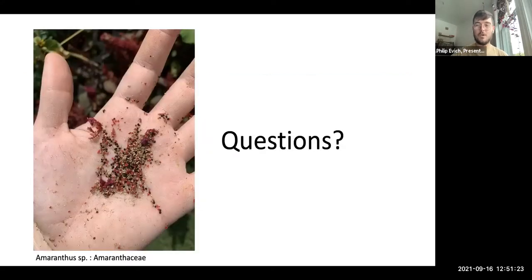And that concludes my presentation on seeds and how to find them. I have a final picture of amaranthus collected from the community garden I was at this past weekend. It is a heavy self-sower too, so look out for that one. And I will open up now for questions and comments.